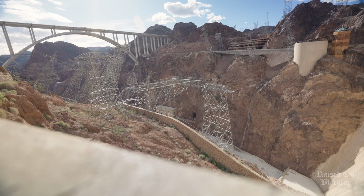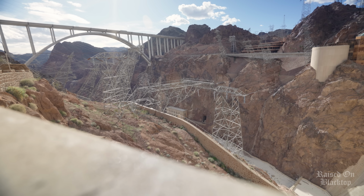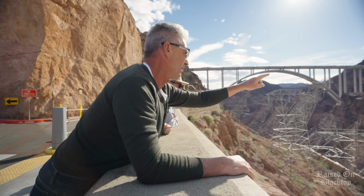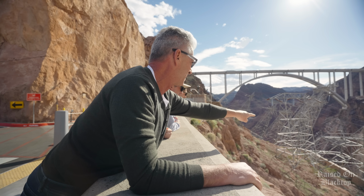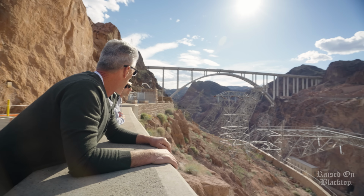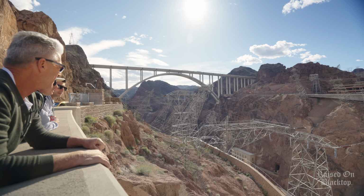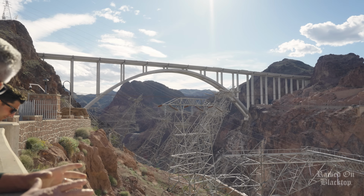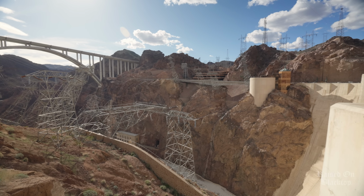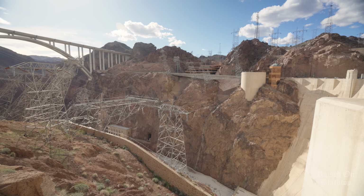So the tour will take you inside? Yeah, see that down there, that room? When you go on a tour, you go in there, and that's where all the power is from. All the hot water coming out of the pipes from the dam to keep the concrete cool. There was so much heat in the concrete that they figured out they had to put pipes in it to cool it.